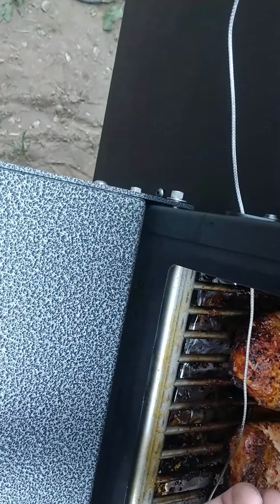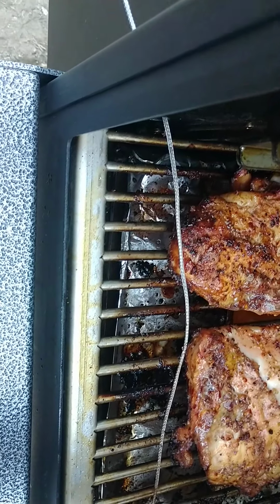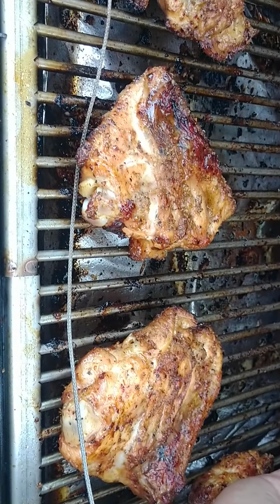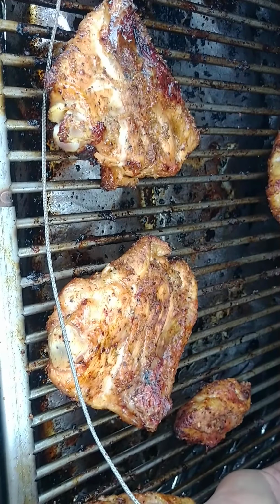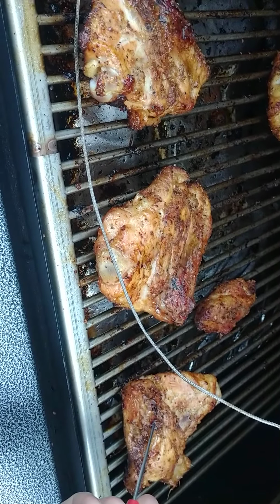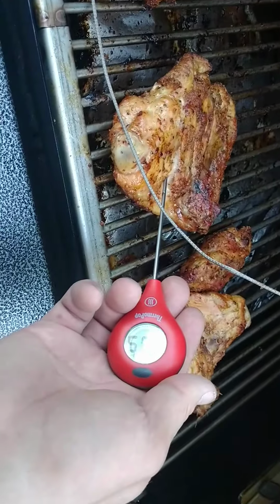166, 167, 170, 170, 167. Looks good, looks good. I believe we have a winner, guys. A winner, winner, winner. Oh, wait a minute. 165. Okay. 170. This little piece. This is cooked at 180. So we actually have everything at what it is.